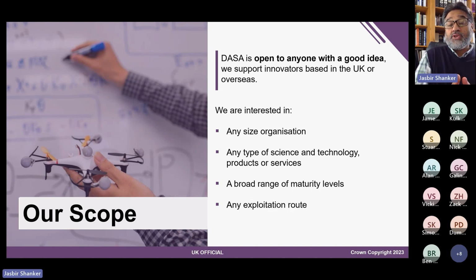So we pretty much operate from the 1-2 level, from the ideas coming out of universities all the way through to ideas which are already mature, looking for new markets. And we work with a whole range of customers and pathways in terms of how you can go and exploit those, i.e. how do you get to market. So I would say to anybody on the call today thinking, am I the right organisation? Have I got anything to offer? Let people like myself, as an innovation partner, help you understand what the landscape looks like.